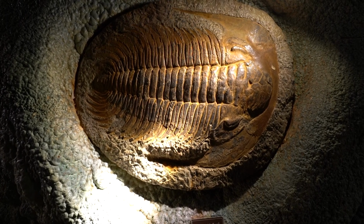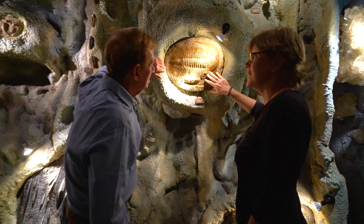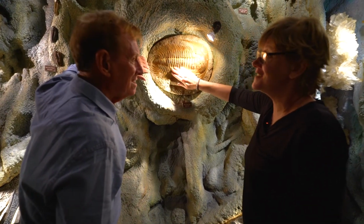And all these fossils. Yeah, so this is a trilobite from the Sahara Desert. So what is now desert used to be ocean. About 120 million years old.